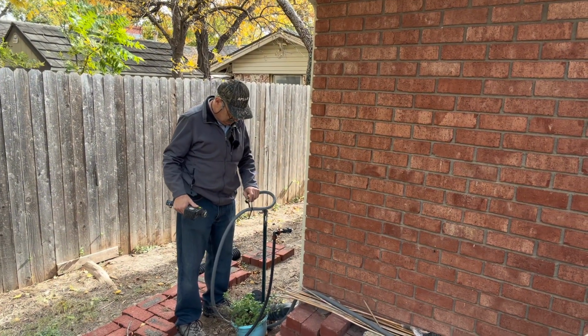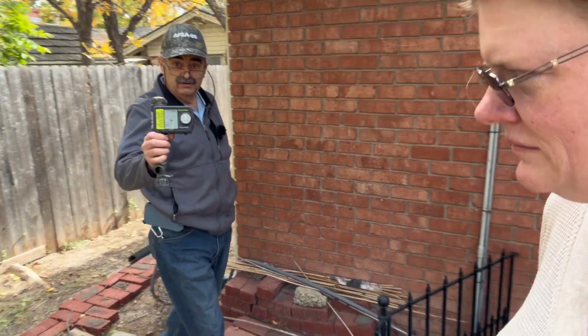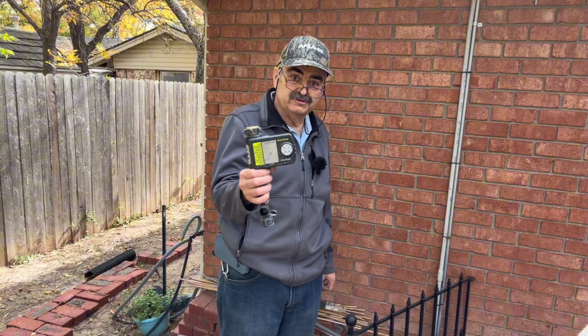So much easier. This is our original old style timer that they'd all be the same, but as we replace them, we just have to get what's available.